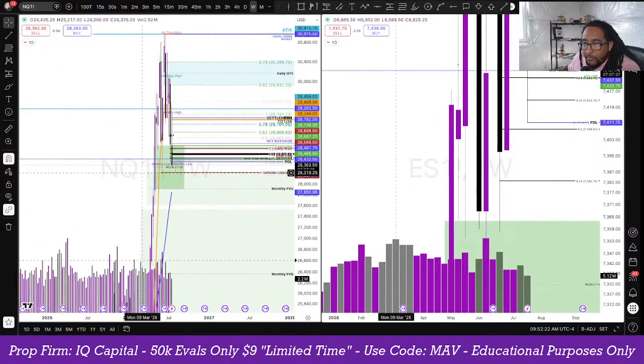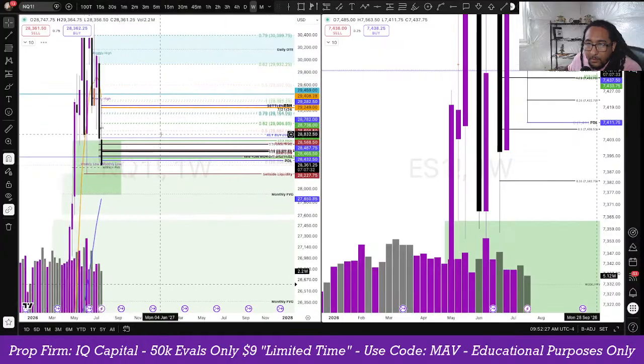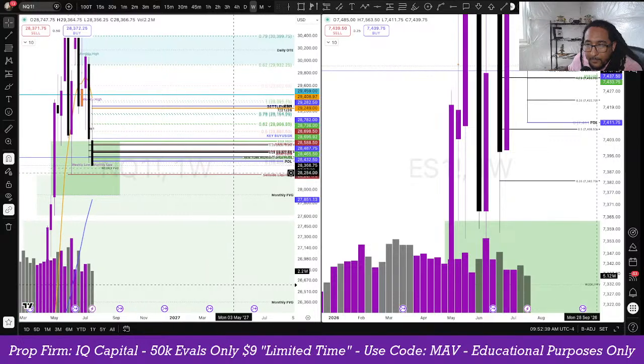So I'm looking at the previous week low, which we hit. I'm looking at this sell side liquidity to hit this monthly fair value gap. That's what I'm looking at on my draw there at 227.